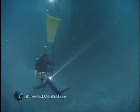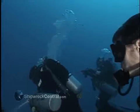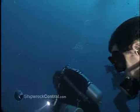Doug tied a lift bag to our downline anchor and sent it to the surface. From there, we moved aft. Out on the starboard side, resting on the sandy bottom, were 2 spare propellers that must have fallen from the deck of Queen of Nassau as she sank.